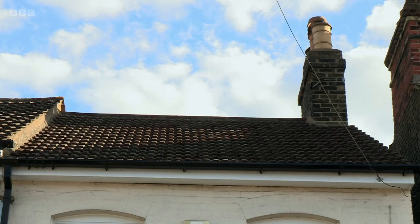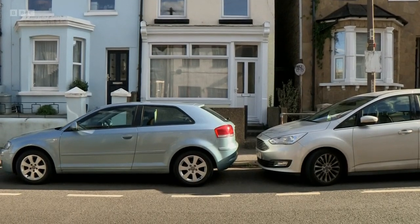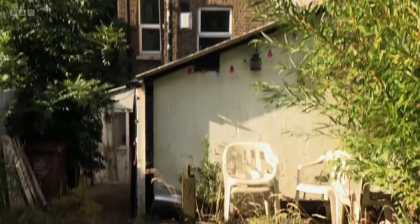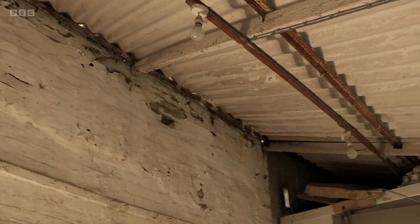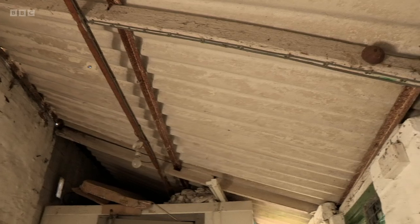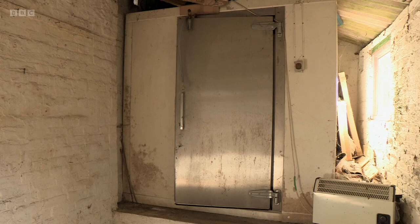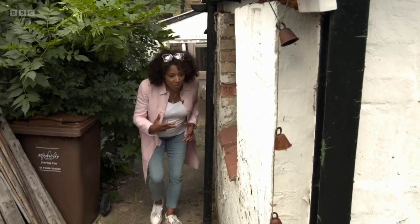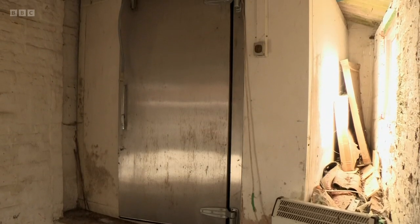Grocer Jack. Back to Rochester and this two-bed end terrace with a guide price of 170 to 180,000. In its day, it was a greengrocer's and it was still holding on to a bit of its past. And this was the cold storeroom. But it's not fit for purpose these days. It's pretty big, actually. But it got me thinking, could there be potential to create more living space within the property? Perhaps this outbuilding could be made into a bedroom with an ensuite. Lots of creative options here.